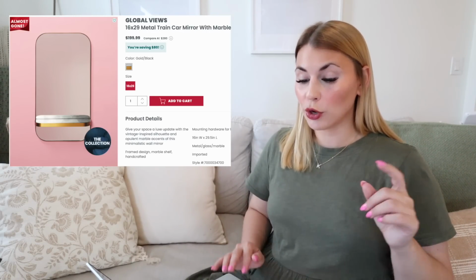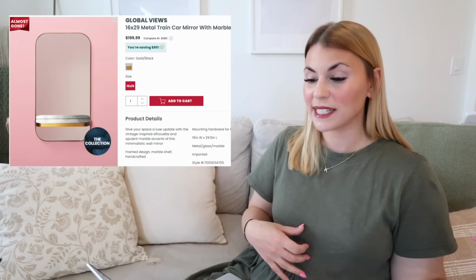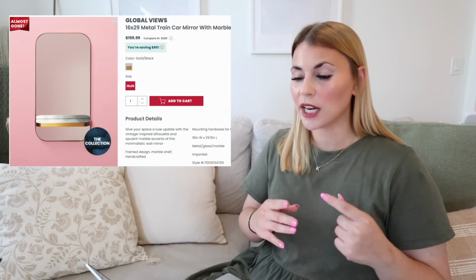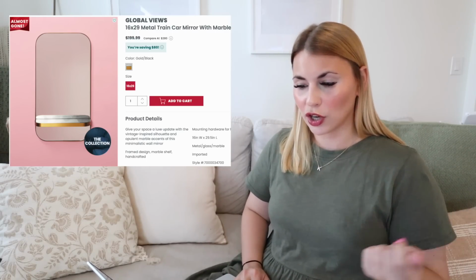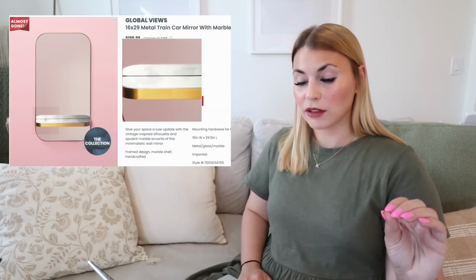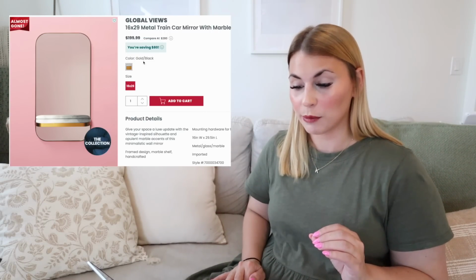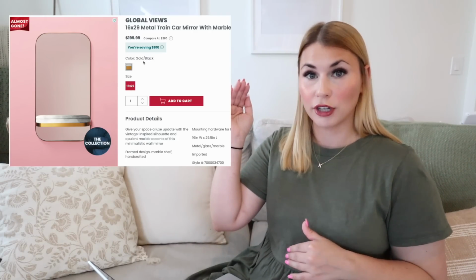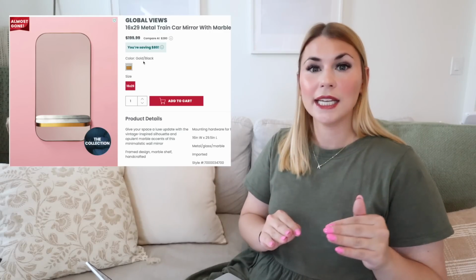The next mirror I wanted to show you I think would be really great for a powder bath or for a really small entryway space. This is from Global Views, which I think is part of their World Traveler collection. It is a metal mirror with a marble shelf. It's called a train car mirror. So it is just made for a smaller space, but I love how it has this marble shelf right down here that is fully outlined in that really beautiful brass. This is pretty narrow, so it is 16 inches wide by 30 inches tall. I think that the shelf would be really good to be able to place keys and items like that.